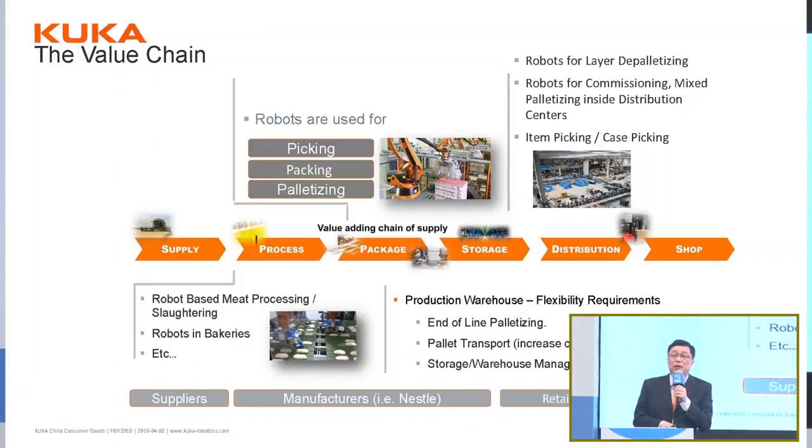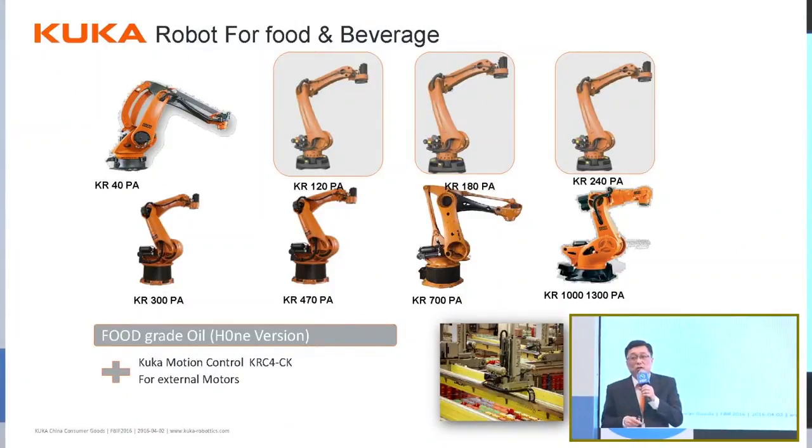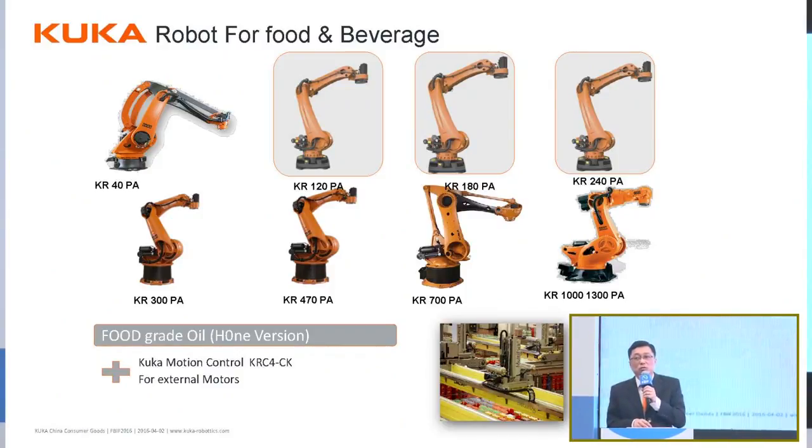Robots could provide quite different functions for an integrated warehousing center. Well, KUKA has over 300 products, and these are the series or the product lines that we have in the F&B area.